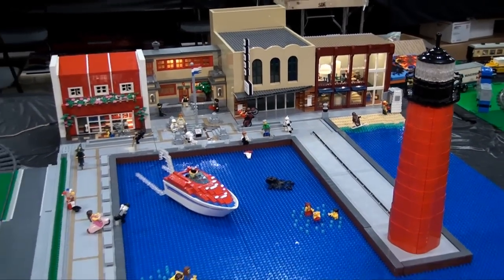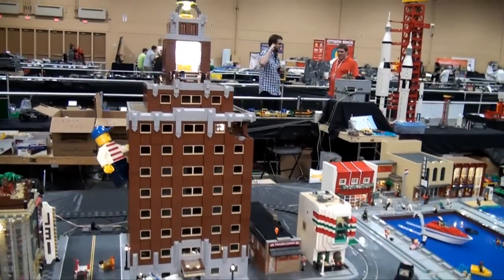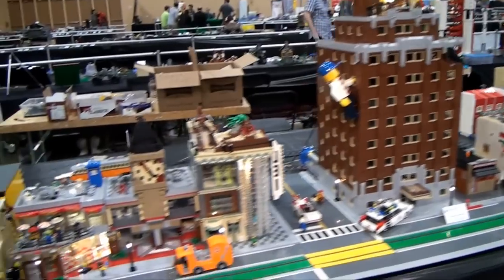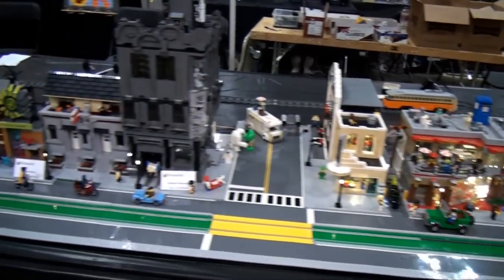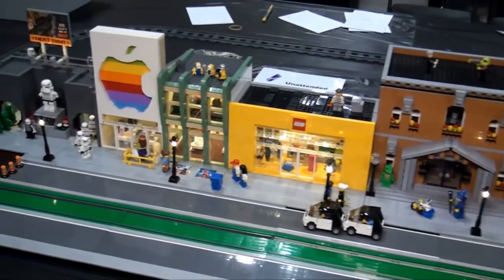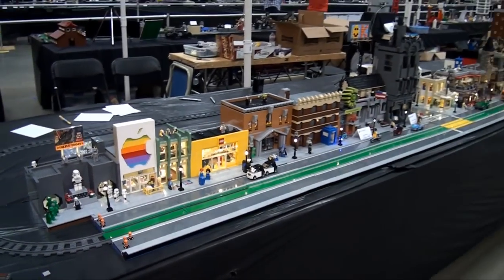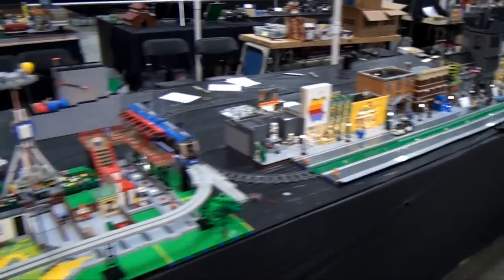And K-LUG really is just a fantastic group of builders with some real talent. Very impressive display they always put together. And we can see the trolley line running down the center of this street. This is apparently representative of a trolley line that exists in Kenosha for real, in Kenosha, Wisconsin.